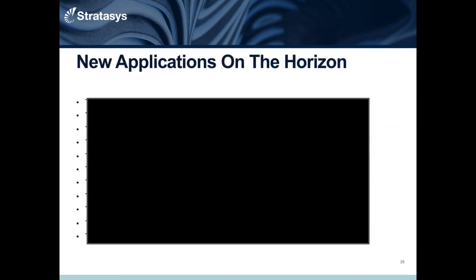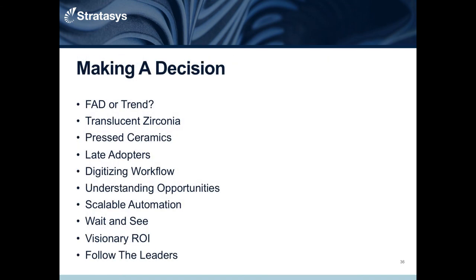And as a company the size of Stratasys, there's always new applications on the horizon. We are constantly developing, investing into our business, investing into your business, trying to show growth within the dental industry, and of course, create new applications and opportunities for both us as a manufacturer and you as a business or a laboratory.